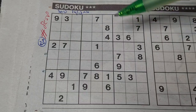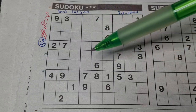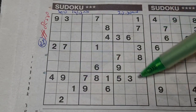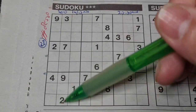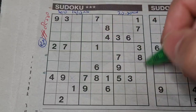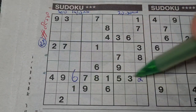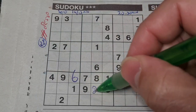So let's get started. We have here 2 missing numbers in this row. The 1, the 2, the 3, the 4, the 5, and the 6 are missing. 2 and a 6. We have a 2 in this big square. No 2 there. 2 should be here, and the 6 goes there. 2 in the last row, 2 in that row, so the row between. The only place left for the 2 should be there.